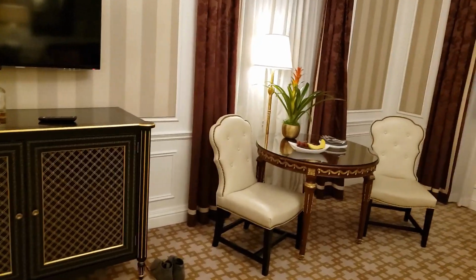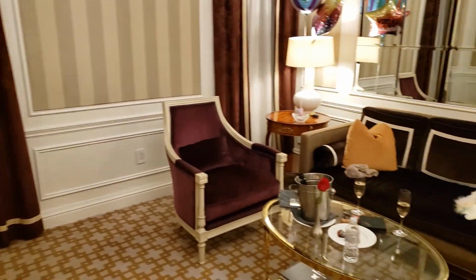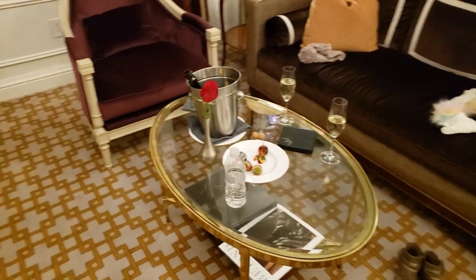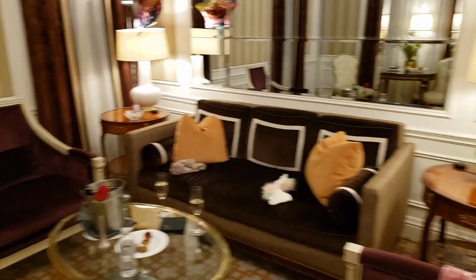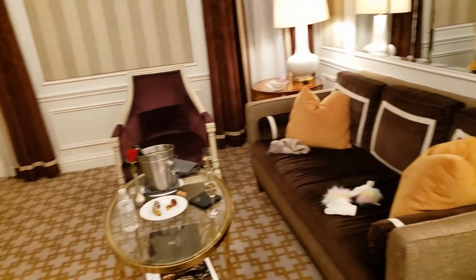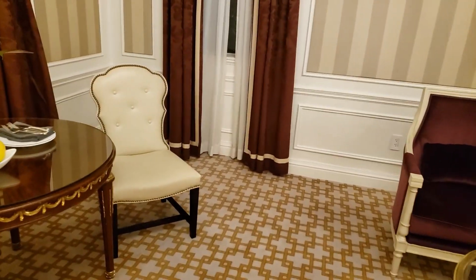The other cool thing with this room is this entire floor has its own personal butler. So we had a woman named Tamara who actually met us outside of our elevator, walked us to the room, gave us a tour of the room, and basically is here to support us and others on this floor, which is really sweet. Here's the elevator.